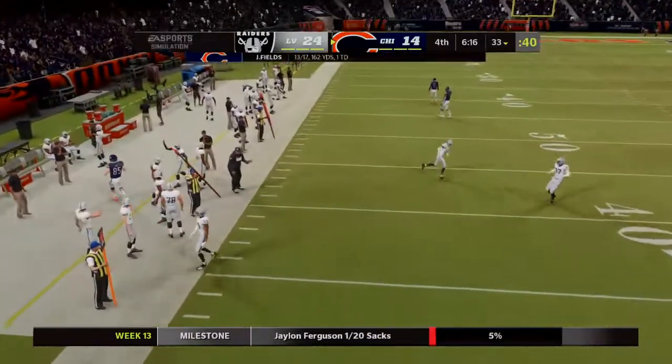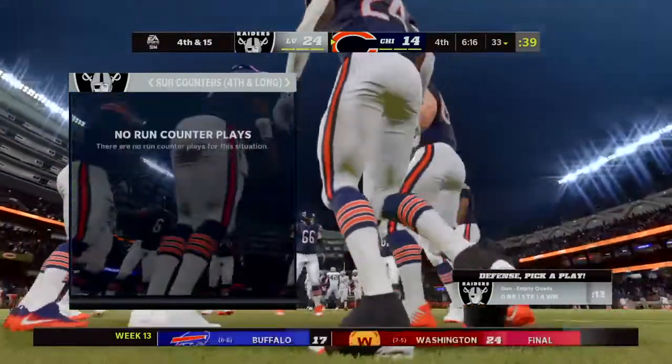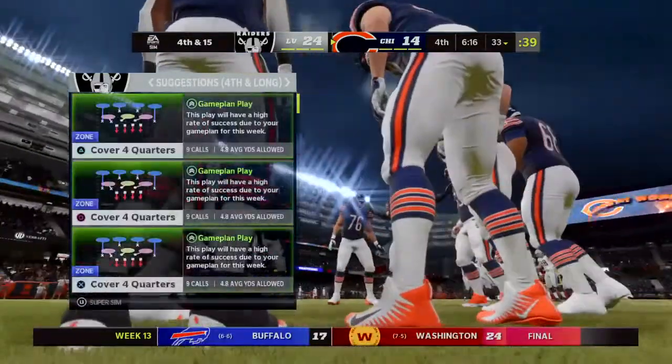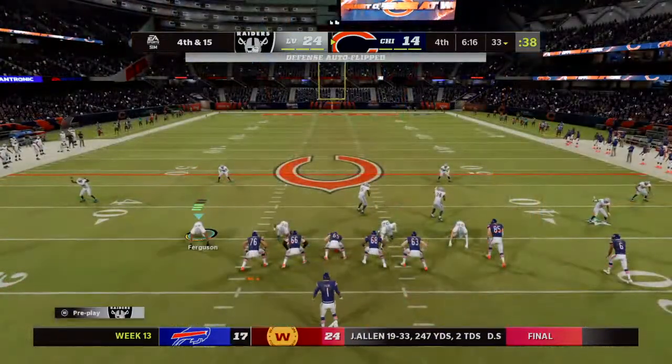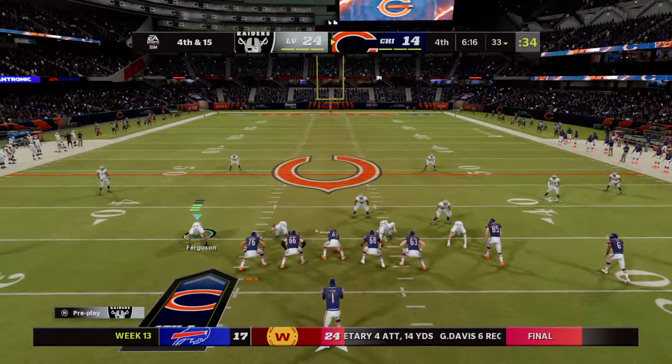And this is going to be caught, but they'll say out of bounds. So it's incomplete. They went with the dime look that time on defense, just flooded the field with defensive backs, blanketed everyone, took away all the passing angles, thus the incompletion.